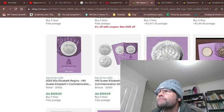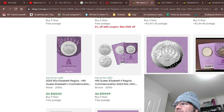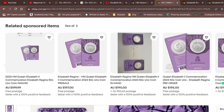So there you go. Today we're looking at the 2023 50 cent coin, which has Her Majesty's effigy. I'll just show you. So this is the one we are looking at. It is the effigy coin.